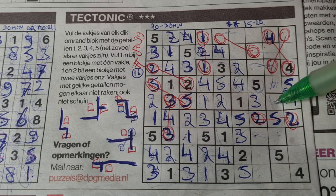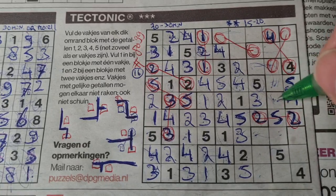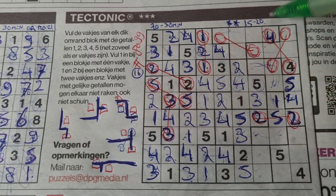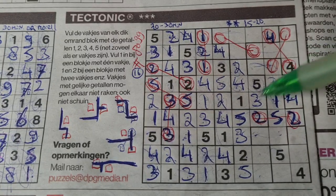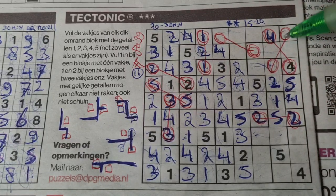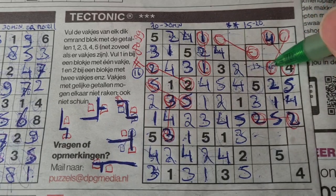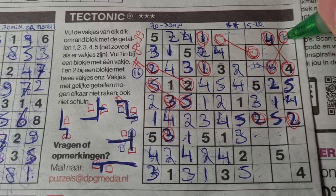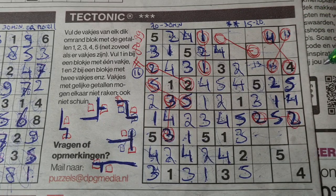I think this box should be a 1 because it can be 2, can be 3, can be 4, can be a 5, yes, definitely 1. I think this box should be 2 because it can be 1, can be 3, can be 4, can be 5, yes, definitely 2. Two numbers left, numbers 1 and 3. Let me mark those 1 and 3, 1 and 3 is connected with that box, which is a 1 or a 3. Alright.